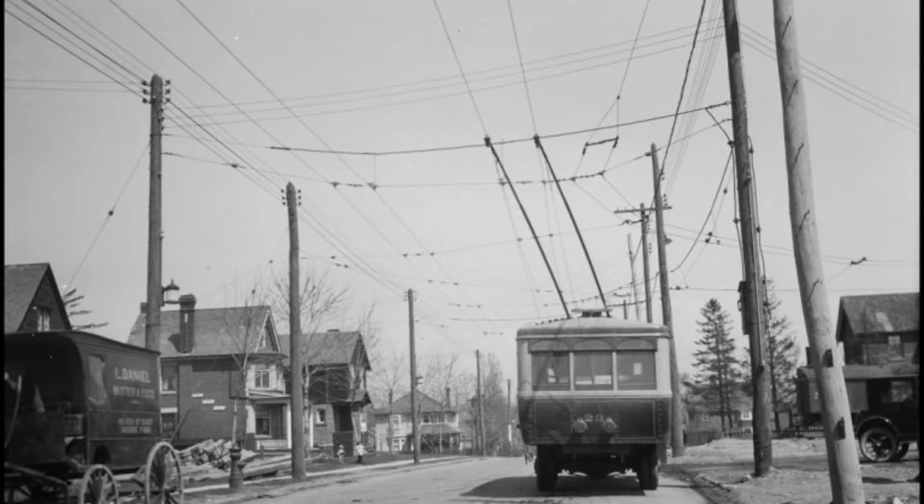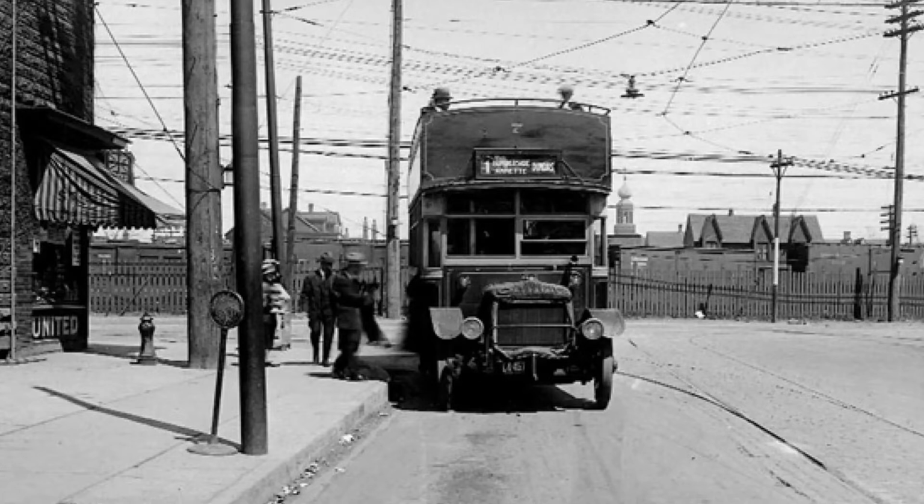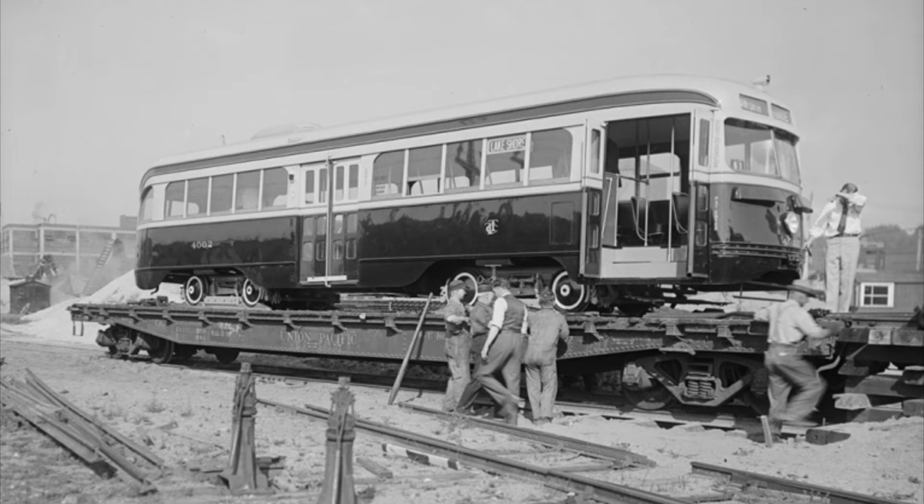In 1922, the TTC was experimenting with a different form of electrified transportation, the trolley bus. Nicknamed trackless trolleys, these were first introduced in 1922 on the Mount Pleasant Road route. Electric buses were seen to be more suitable for the less heavily traveled suburban routes. Throughout the 20s and 30s, however, the TTC maintained its commitment to electric streetcars, as in 1938, the TTC purchased 144 new streamlined streetcars, better known as the President's Conference Committee, or PCC for short, streetcars, at a cost of around $3 million for 144.